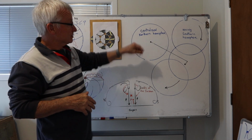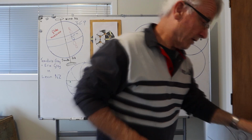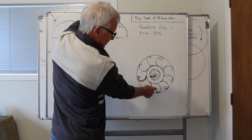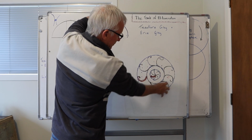And understand how all this works. The central fixed northern hemisphere. The overall model, if you look down on it, if you haven't seen my earlier videos, that's the northern hemisphere. Look how small it is compared to the southern hemisphere. That energy is equal to all of this energy.